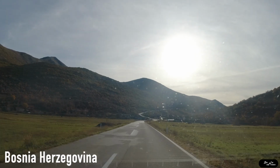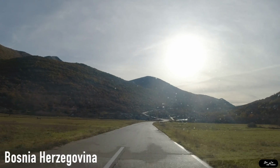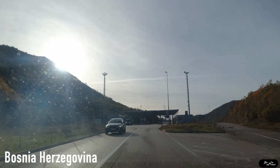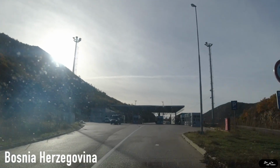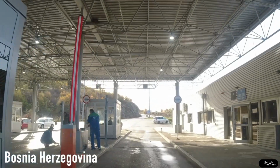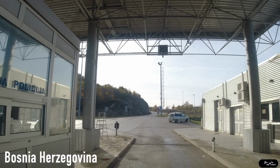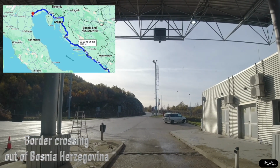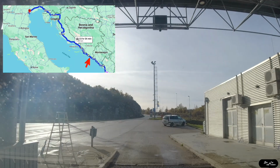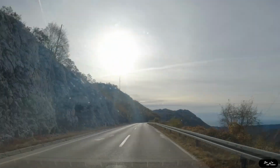What a beautiful road. You can see it winding all the way up the mountain. After a long journey, with changing scenery, and a few hours later, we arrived at the border from Bosnia-Herzegovina to Montenegro. From here, we drove to the border with Albania.